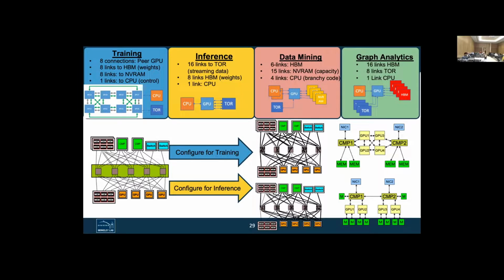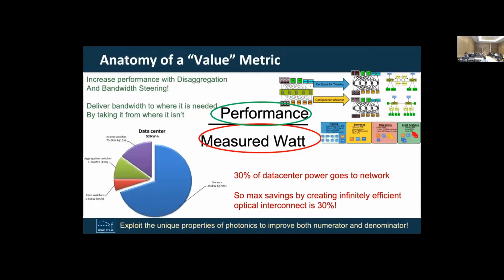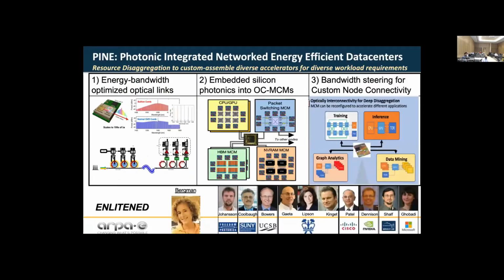But more importantly, when we go to extreme heterogeneity, instead of having to pack the same cookie cutter accelerators in every node, even though not all the jobs need them, we can actually patch them in on an as needed basis and right size those resources at a rack scale. So I'm going to end there. This is our project, and thanks for listening.